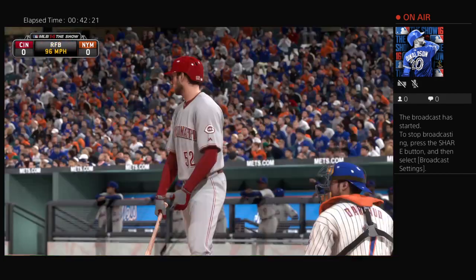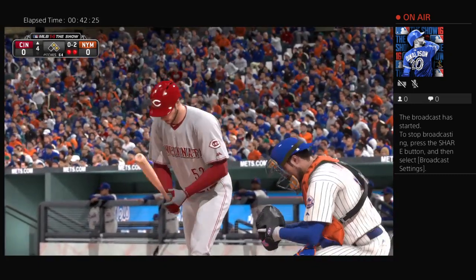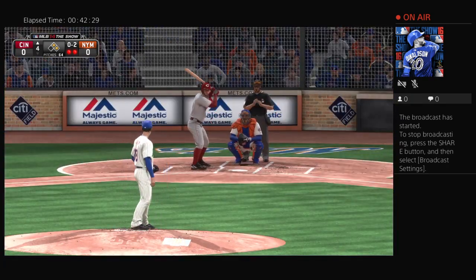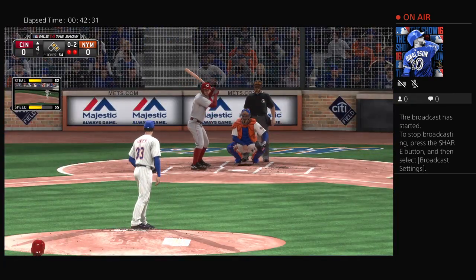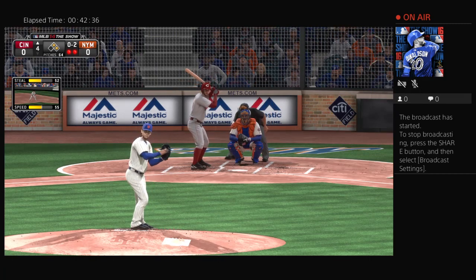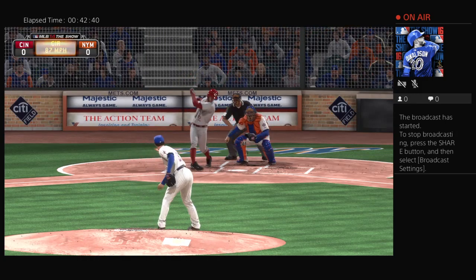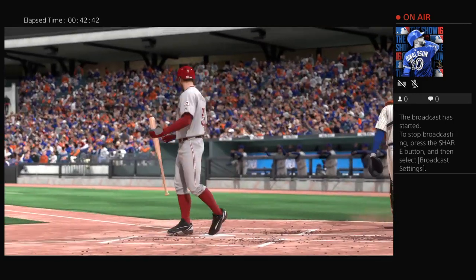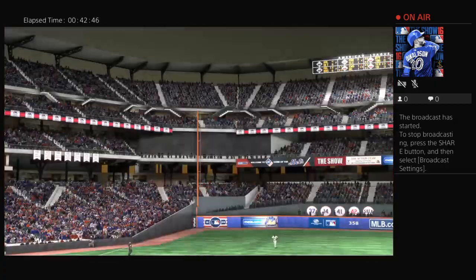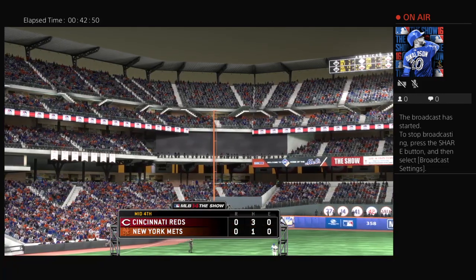Strike 2. And you can't make this easy on him right here. At least make some contact and force him to make a play. And an off-speed pitch, swung on and missed, and with that, the side is retired. Reds strand a couple. On to the bottom of the 4th now, still with no score.